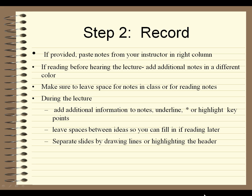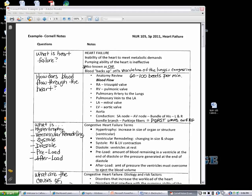During lecture, you want to be sure, if you're using the notes that the instructor has provided, to underline, highlight, or star, whatever process you want to use, the key points that your instructor provides. I encourage you also to separate your slides by drawing lines between each slide, and I'm going to show you an example of that now.